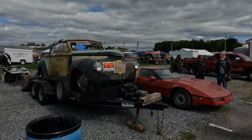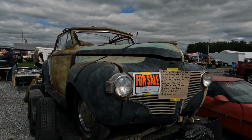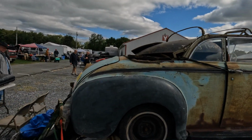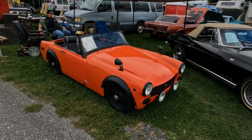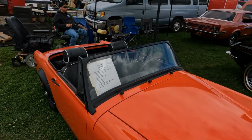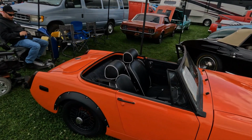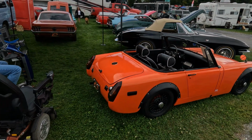Check this one out, 1941 Dodge, $8,000. Hey, check out this 1972 MG Midget here. It's for sale. Don't see any price on it, but it's sharp. '73 MG Midget.